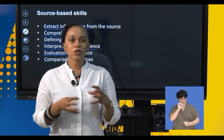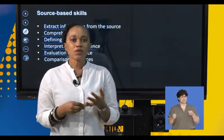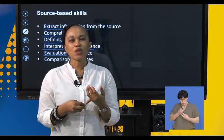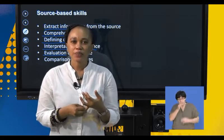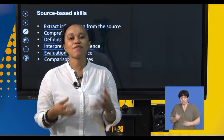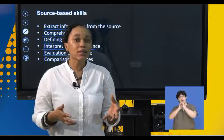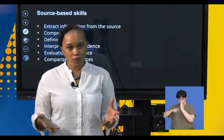Now, what is the difference between those two things? Useful refers to whether the source can be used. In other words, does it have enough information? Does it tell us enough about the event? Are we able to know or to get a full story about what happened based on just reading that source?